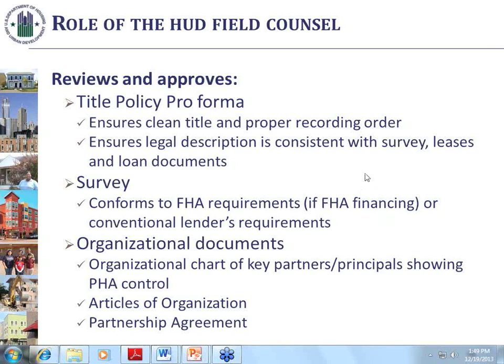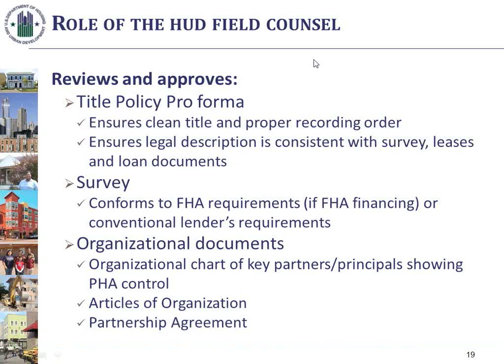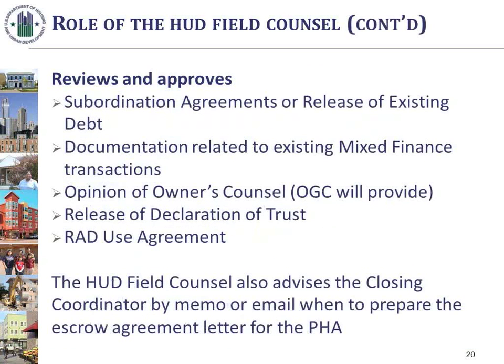So organizational documents, again, the closing coordinator is not a legal expert and is not a subject matter expert on organizational documents. So it's the HUD counsel that's going to review those, and that's about all I can say on that. We also will have subordination agreements that might need to be reviewed, and releases of existing debt. There are special documents that have to be prepared when there's been a previous mixed finance transaction.